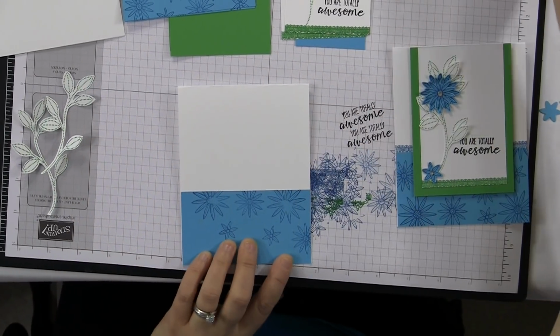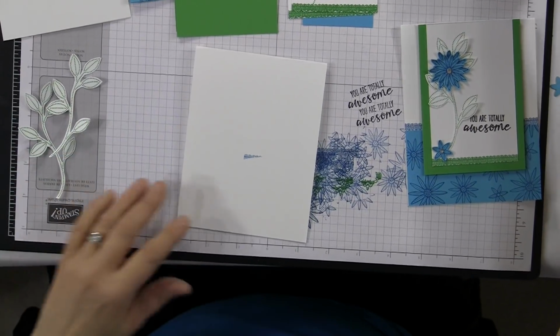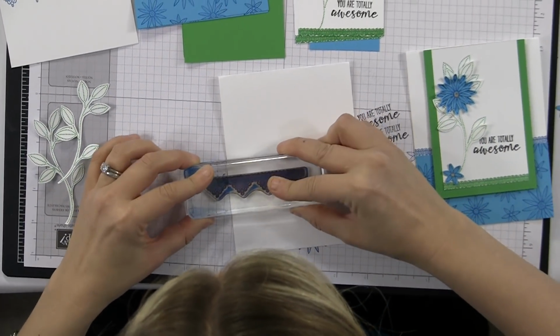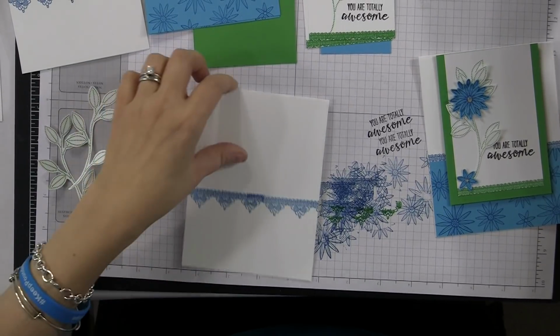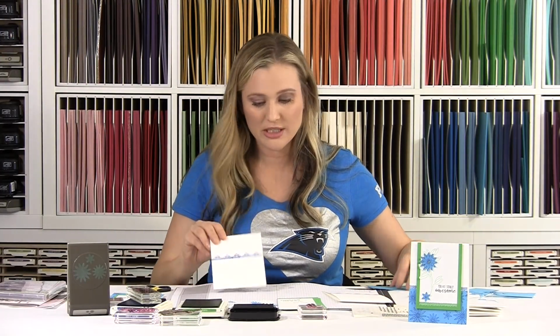So we have 2 cards, so we have to do our second card real quick. So there it is. Now if you went ahead and stamped it down with that piece there, it would be uneven and it just wouldn't look right. So that's why I do recommend you take that piece away and then stamp it across your cardstock. Okay, so here we go. We're good to go there.